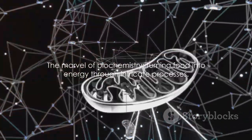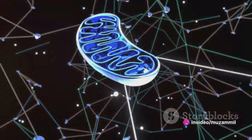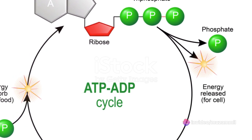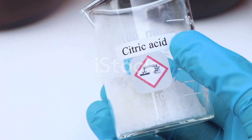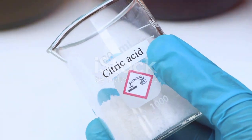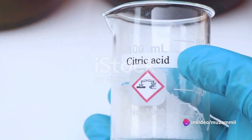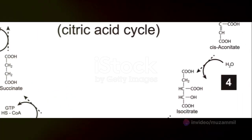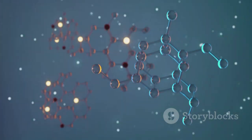Remember, every bite of food you take, every breath you draw, contributes to this amazing cycle. The citric acid cycle is a testament to the elegance and complexity of life, a constant reminder that even the simplest actions we take are backed by intricate and sophisticated processes. So the next time you enjoy a meal, take a moment to appreciate the science that turns your food into energy. That's the citric acid cycle, the remarkable engine that powers life, one bite at a time.